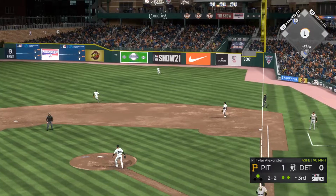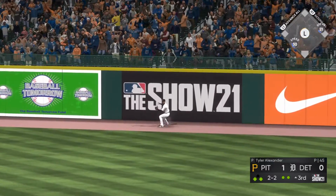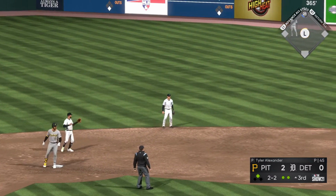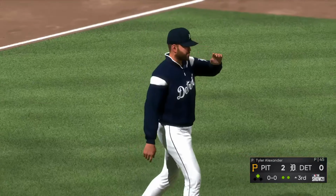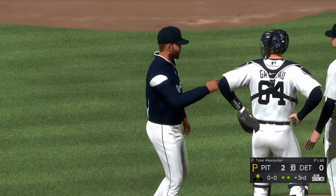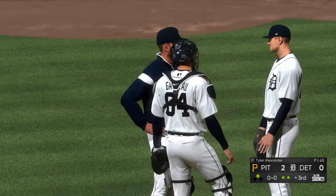And he turns on one, sending it high and deep to right. And that ball gets down out near the wall and should be extra bases, as he arrives at second without a play, as a run will score on the play as well. Now batting. And now time is called here as their pitching coach is going to pay a quick visit to the mound to discuss how they want to attack things here.